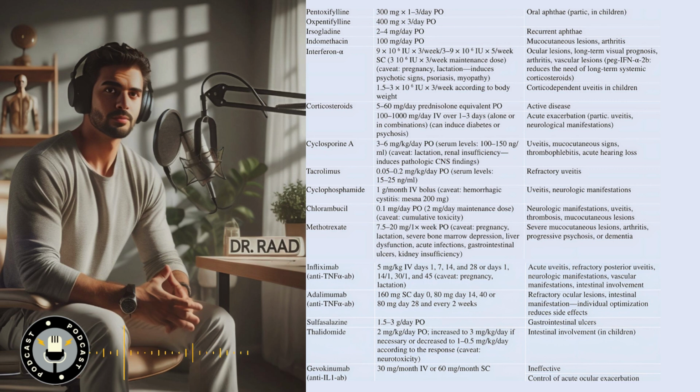For ocular lesions, long-term visual prognosis, arthritis, and vascular lesions, interferon A regimens, for example, 9 × 10C IU 3 times per week or 3 to 9 × 10C IU 5 times per week with maintenance dosing based on body weight, have been explored. Corticosteroids administered either orally, 5 to 60 milligrams per day, prednisolone equivalent, or IV in acute exacerbations, 100 to 1,000 milligrams per day over 1 to 3 days, remain an option despite potential side effects such as diabetes or psychosis.